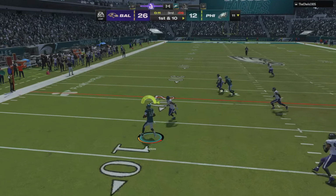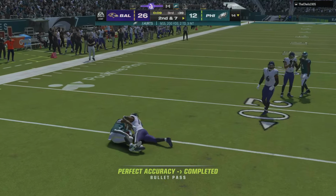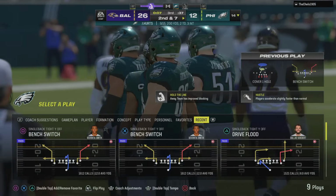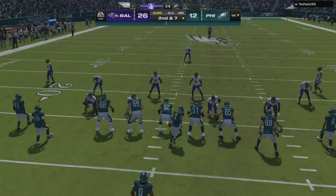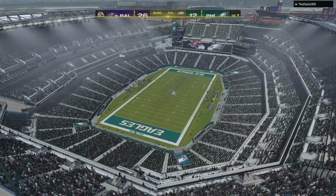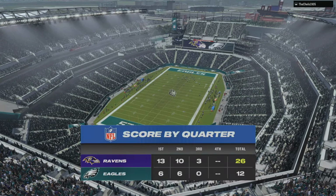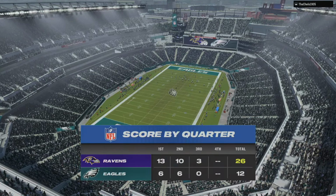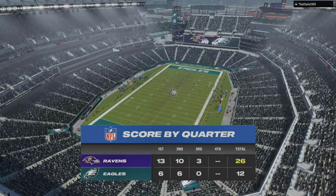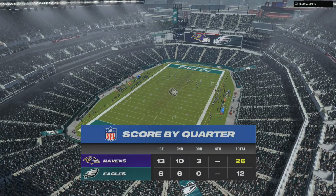Trying to shake off the interception from the last drive. He'll look to throw. And just 3 yards on the catch there. He couldn't get away. And that will bring up second down. And as they come to the line, they will not be able to get off another play as time has run out on this third quarter. You're watching the NFL on EA Sports.